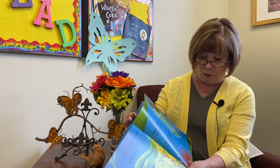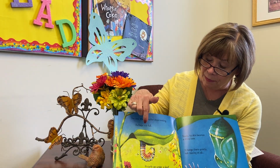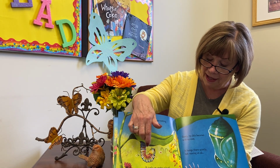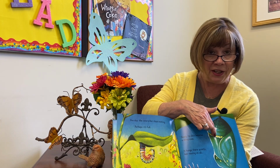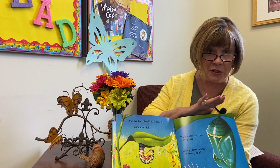And slowly its skin becomes a shiny case and it hangs there quietly, not moving at all for a long, long time. Do you see how he went under the leaf to protect himself? And now that shiny coat, now he's in his chrysalis. Now he's just going to stay there.